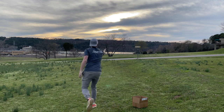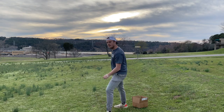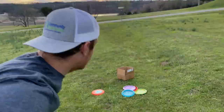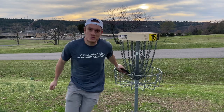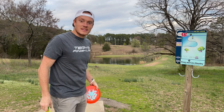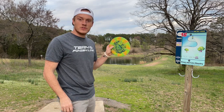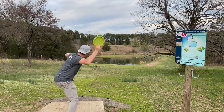Oh, we're not gonna touch metal? I gotta bring you guys with me. Now we're on to hole 16. Moment of truth: which one of these discs does not survive? They filled this thing up to the rim. Taking the Tasmanian Devil as far as score, everything else, we'll see.